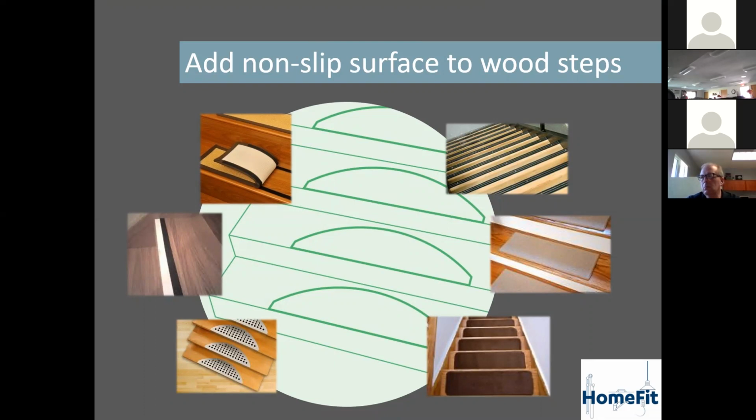So anyway, if you've got wood stairs, and I'm not going to go through it, but you can just see there's a number of different ways that you can handle getting some traction and being able to see where each tread is as you're going up and down the stairs. There are even acrylic paints available that have a grit in the paint that you can actually paint on the surface of the wood treads to make them non-slip resistant.